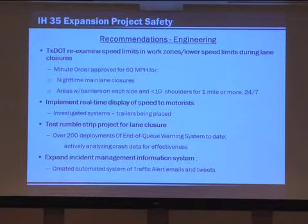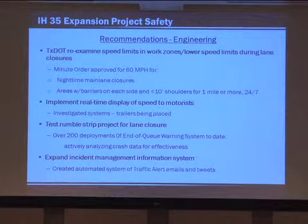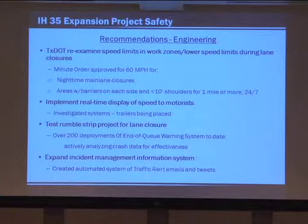Implement real-time display of speed signs for motorists. Y'all have all seen them. The speed limit here is 60 miles an hour, and here's the speed you're traveling. And those seem to get people's attention. If you go through those, you can see people hitting their brake lights, so hitting their brakes.